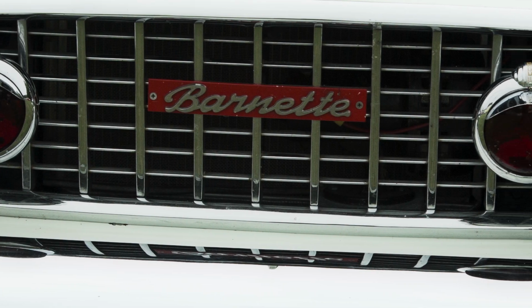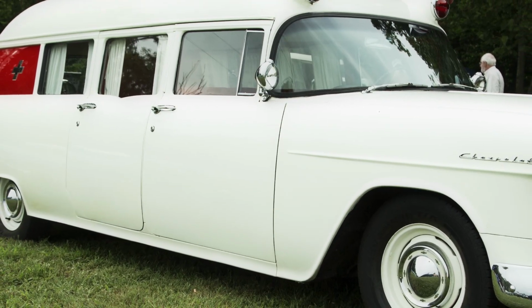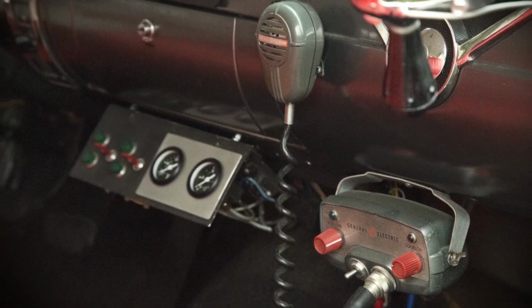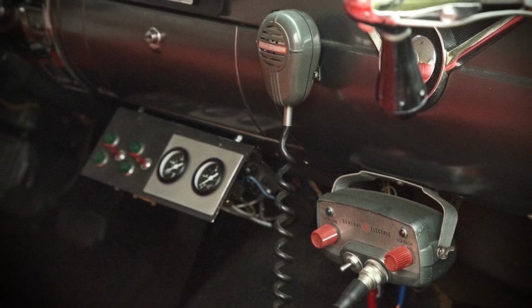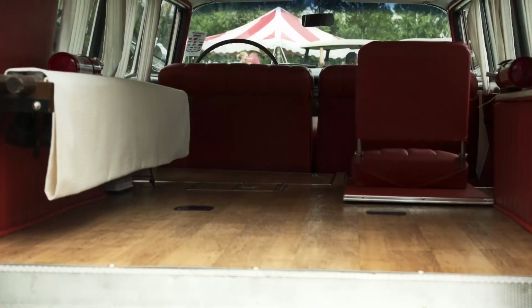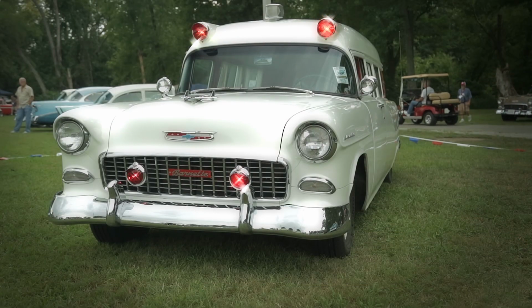Over the years, retired ambulances have gotten the chance to enjoy retirement as collector cars. Today, I'll join Phil Harrison as he shares his 1955 Chevrolet ambulance with us. What makes Phil's ambulance so special, you ask? It might just be the only Trifive ambulance conversion left in the entire world.